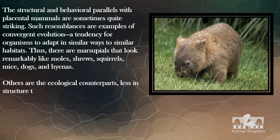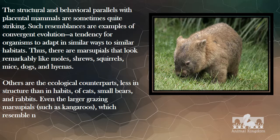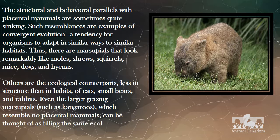Others are the ecological counterparts, less in structure than in habits, of cats, small bears, and rabbits. Even the larger grazing marsupials, such as kangaroos, which resemble no placental mammals, can be thought of as filling the same ecological role as the deer and antelope found elsewhere.